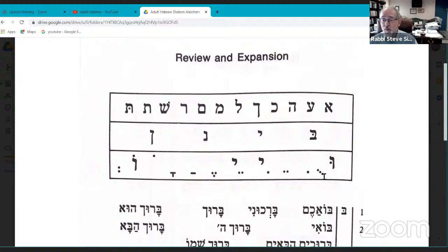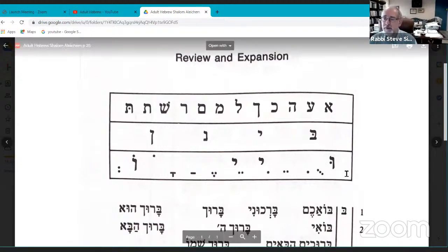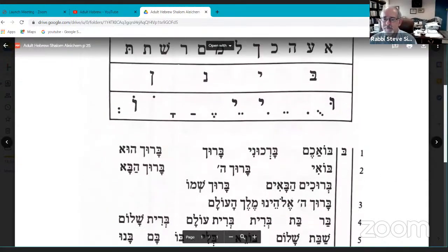Vowels. Ooh, e, eh, ah, o. Two vertical dots is silent or makes the sound, depending upon how you want to characterize two vertical dots.